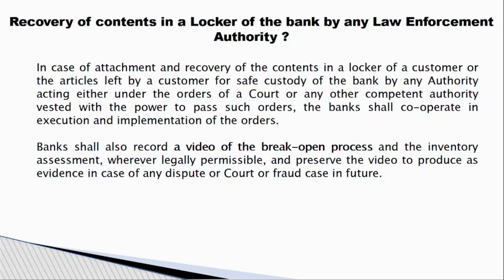But during this process, you have to follow the policy, terms and conditions, and you take a video and keep it for future reference also.